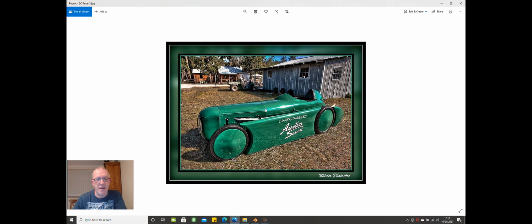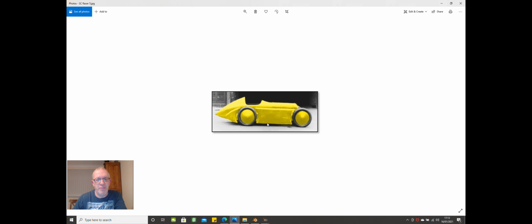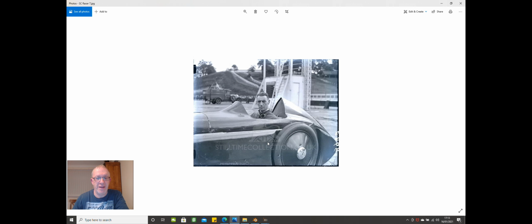But there it is again. Now this is the Class H record that it broke. So that's the 750cc, not HP. That was the prototype. And it was done in yellow, and they thought, well, hang on, this is not really a good colour to put on a racing track at that time.